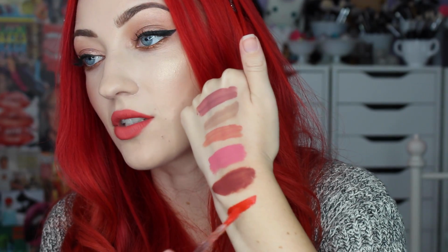Like, yes. We have another bright one here. This one is called Flame of the Game, and it's a bright orange. I actually really like this one, and it's opaque. This one also just goes on very smoothly. So let me show you this one. Look at that. It's just so nice.